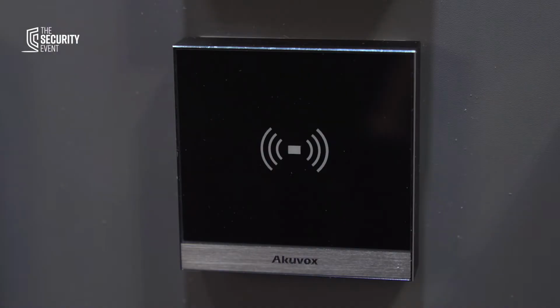As far as the Bluetooth element is concerned, it's not Bluetooth in the way that we think of Bluetooth in day-to-day use, where we're connecting to a hi-fi. It's not a simple pair. It's quite a specific technology.